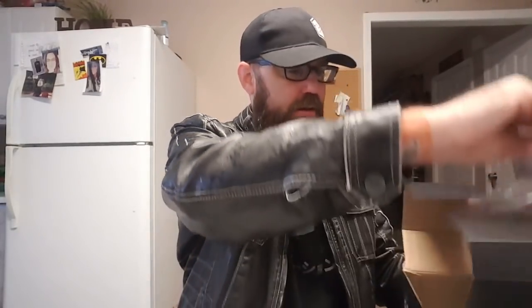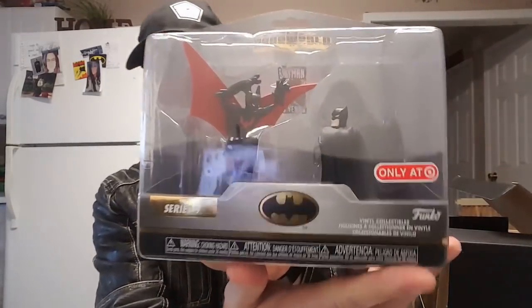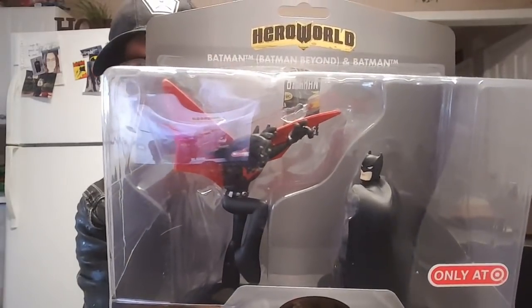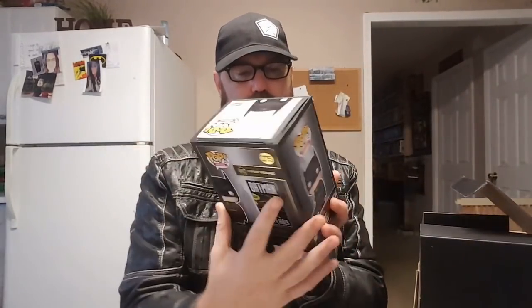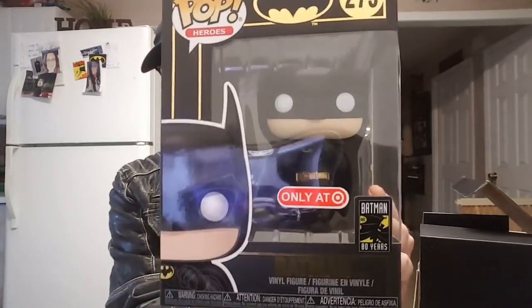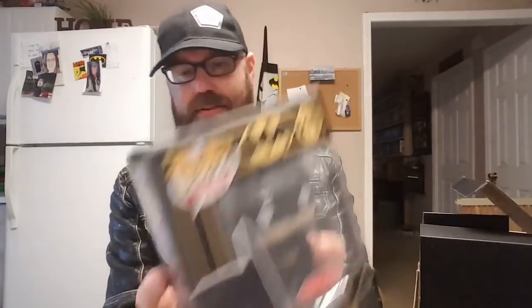And then, that is neat. That is really neat. Only at Target, so I'm assuming this came from Target. But yeah, Batman Beyond and Batman figures right there, Hero World. Pretty neat. And I don't have too many Pops, especially Batman Pops. And this is super cool. Very awesome. 1989 Batman. Target exclusive. Very nice, very good condition.